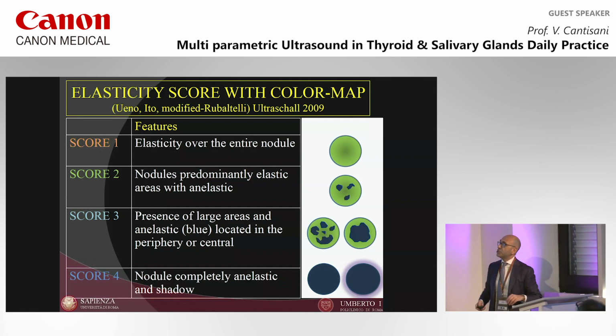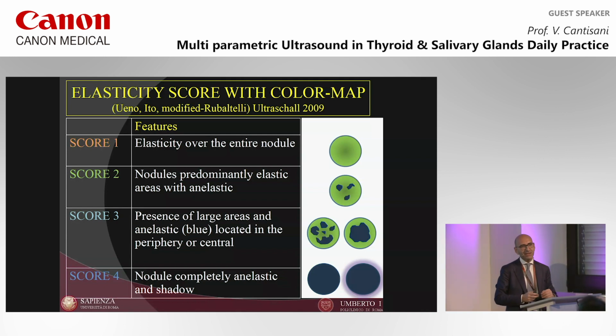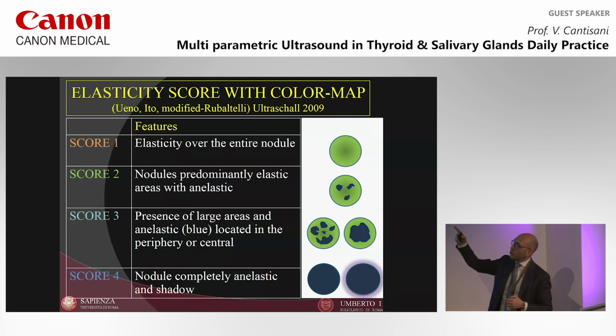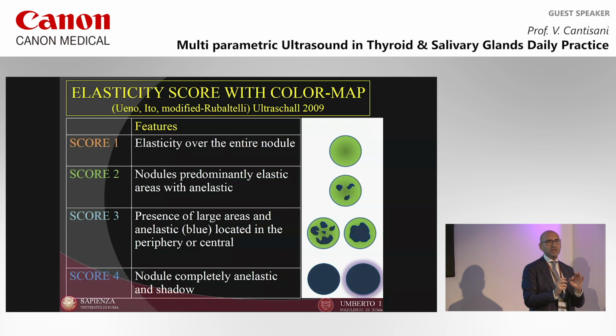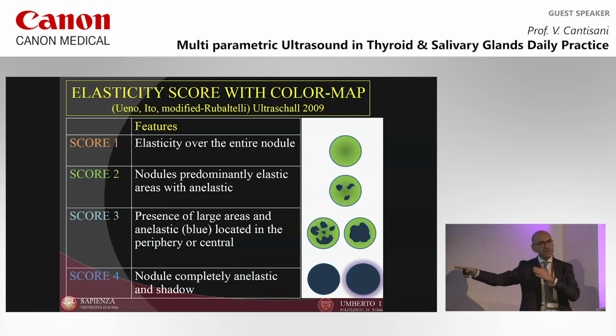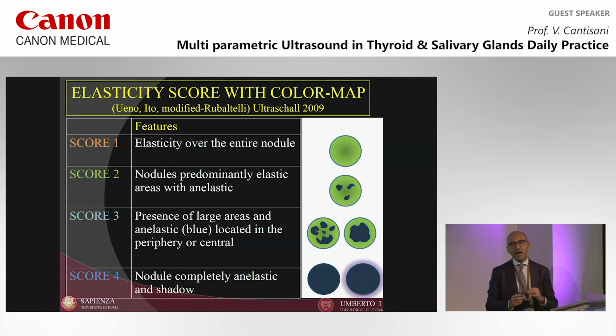This is the classification that I'm using in daily life, the modified Rubaltelli classification published in Ultrasound, based on Ueno and Itoh, that was referring to breast. After that, there were the specific ones for thyroid. Score 1 means that the lesion is completely soft, 100% yellow, green, according to the scale that you are using. Conversely, score 4 should be completely inelastic.